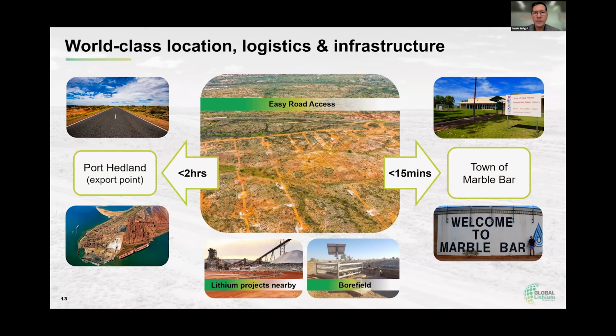To the right-hand side, we are 15 minutes drive from the town of Marble Bar, which is a vibrant remote community. There's a petrol station, there's a pub, there's 4 types of accommodation, there's council offices.